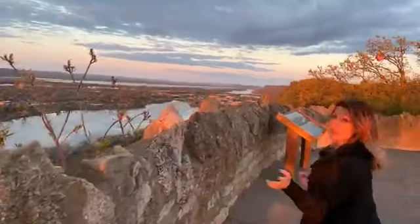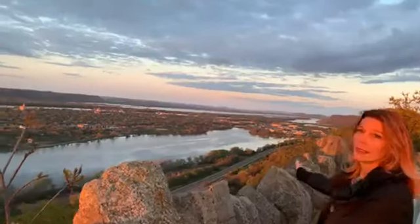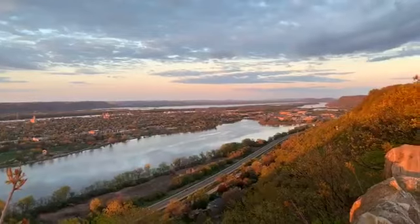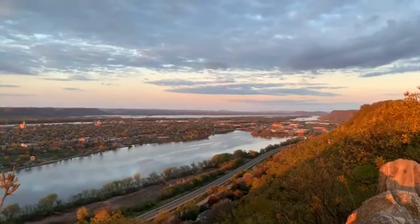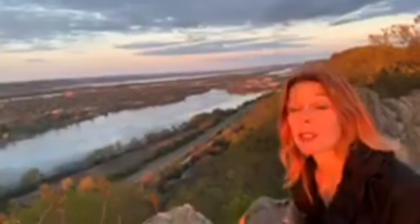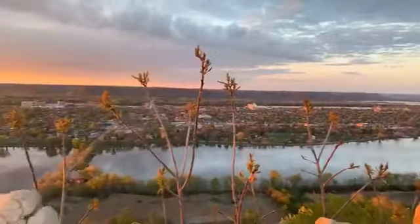So okay, let's just look down here real fast. Okay, that's a postcard, right? That's a postcard. And then we'll look that way real fast, just for a minute.